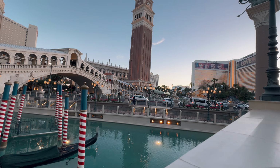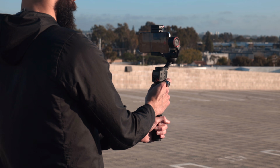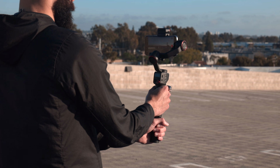But the fact that they have actually thought of that, and just by simply clicking the lock button 4 times, it removes the motor out of the way so you can use your ultra wide camera. That automatically blew my mind when I saw it, because it was one of the main concerns that I had when I saw the gimbal, right?